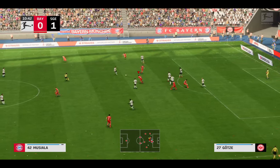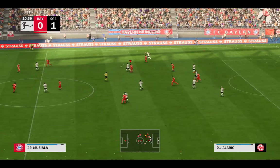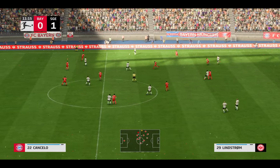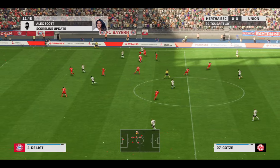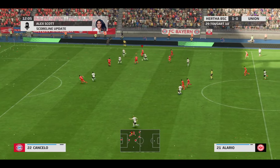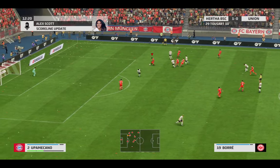Goretzka. Now they stopped them in their tracks. Right over to Alex Scott. There's been a goal at the Olympiastadion. Yes, it's a goal for Hertha. It was a nice pullback, a low-driven shot. They couldn't do anything about that one.